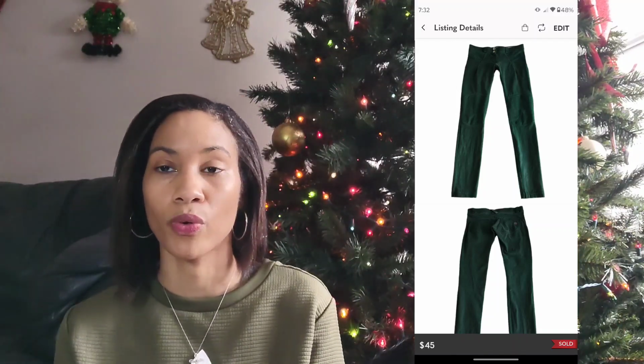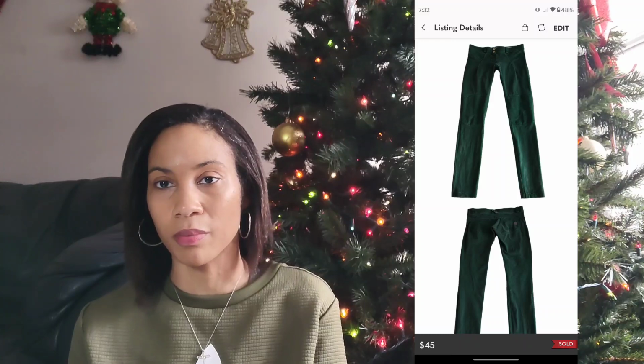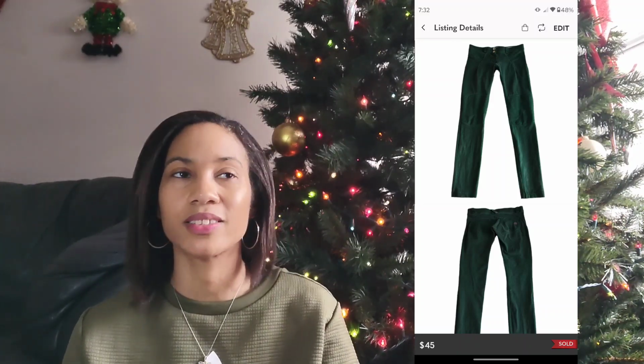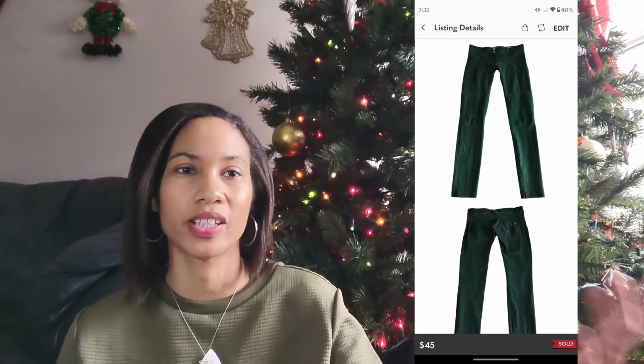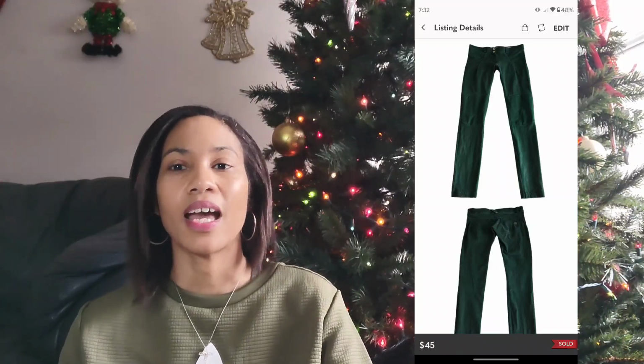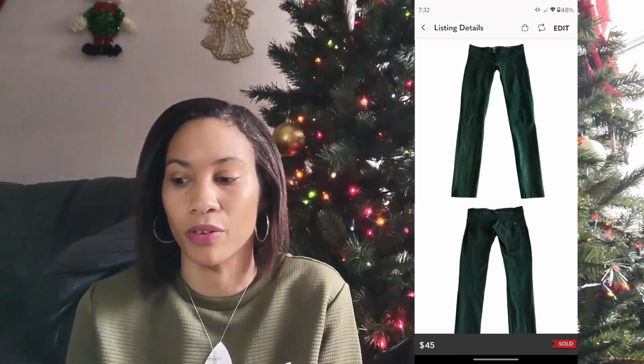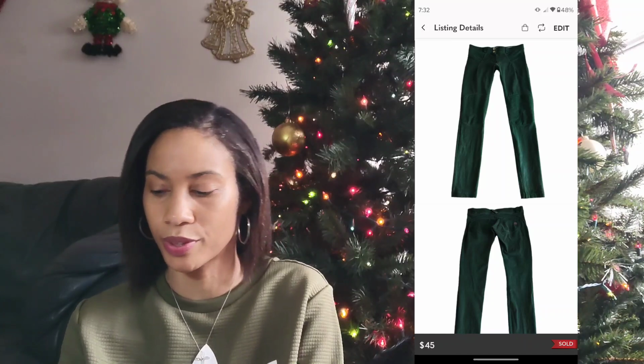I have sold these before, one time before. I do not find them often. This is only the second time that I found them. And I was hoping that they would still have the same popularity that they did the first time I found them. And they did, because I didn't have them for long. And $45 is a great return for something I only paid $4.50 for.